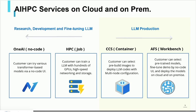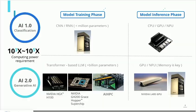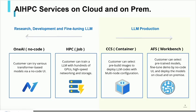This is a no-code platform, and we have a marketplace on our platform. Once the platform is installed, customers can get all the needed software in the marketplace, download it, and run their jobs. If they want to run their own software on-prem, they can deploy it into this platform as well. And for LLM production, we also have a container-based solution, and we have the AFS, which we call AI Foundry Service, as a solution to our customers as well.